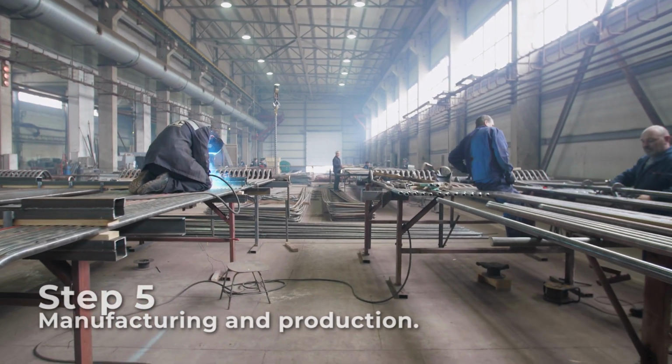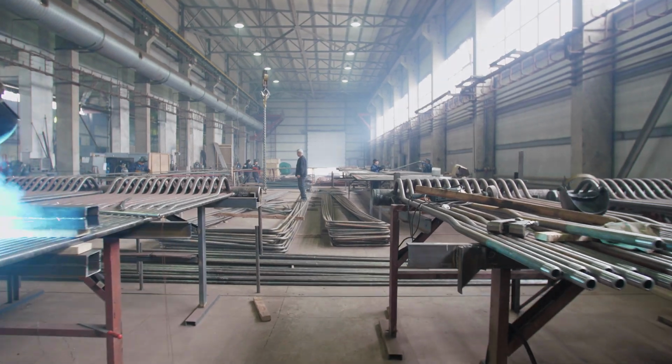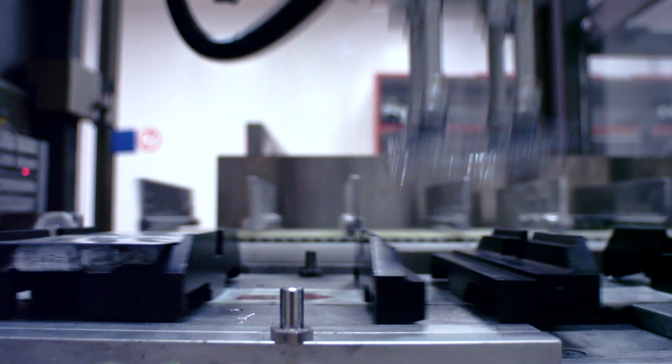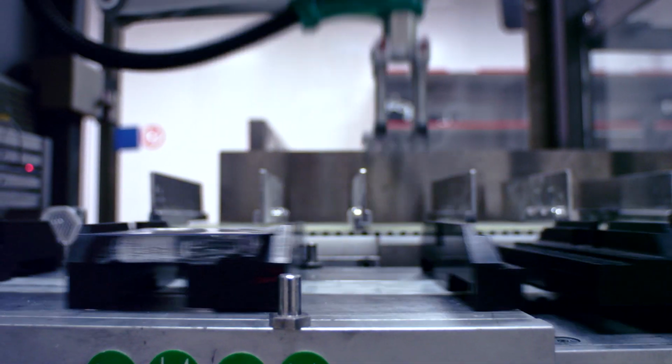Step 5. Manufacturing and production. Raw materials are not magically turned into sellable products. It takes careful planning by supply chain managers to ensure that manufacturing and production efforts are efficient and productive.